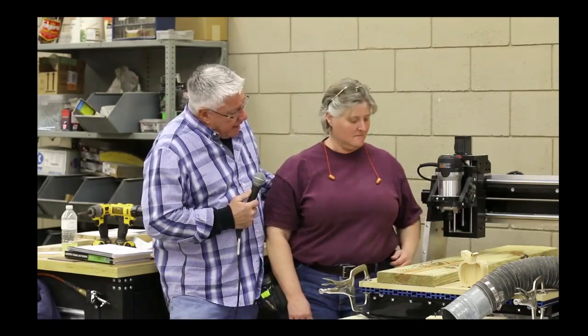We talk about computers being part of our everyday life. They drive our cars nowadays. They run our microwave ovens, and they do everything in between. Here right now, we're looking at a CNC machine. It's a programmable wood carving machine, a router for lack of a better term, but computer controlled.